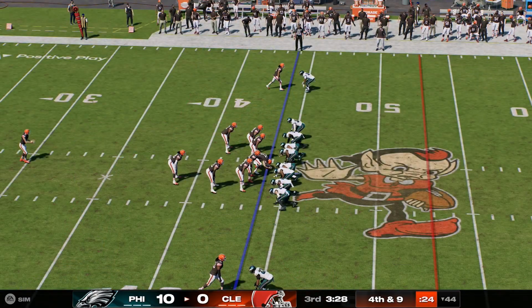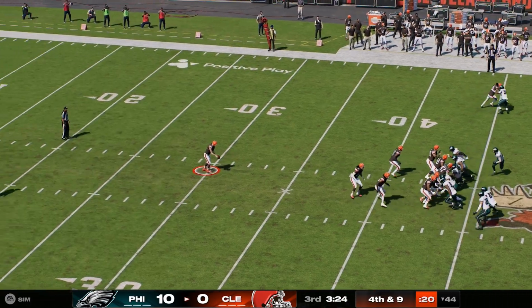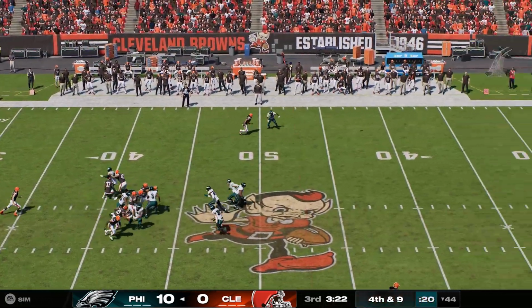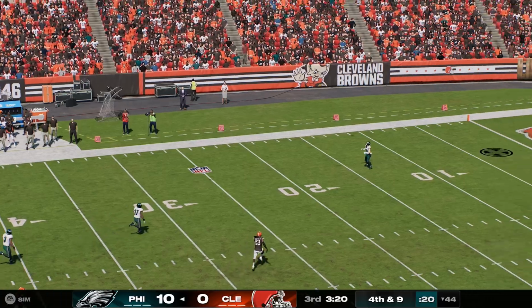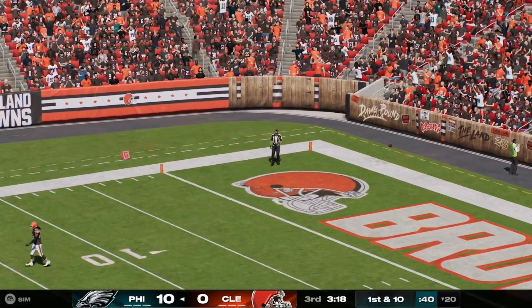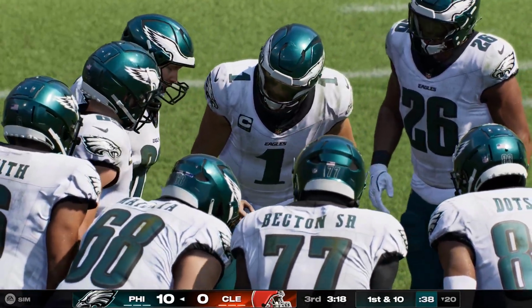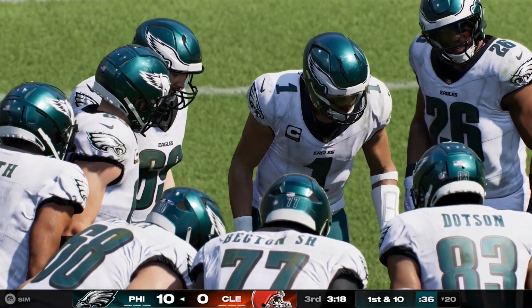The Browns send out their punter now, as he'll come on to kick this one away. He's averaging just under 50 yards a punt as he gets this away. And this one hits at the 3 and then bounds into the end zone for a touchback. So here are the Eagles now as they get set for their first possession of the second half.